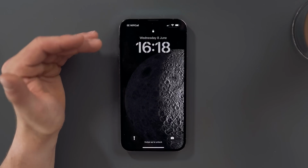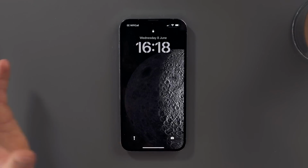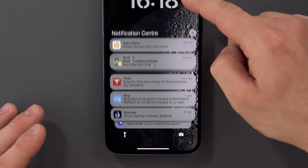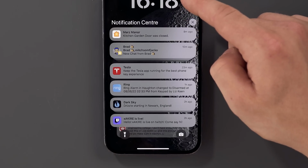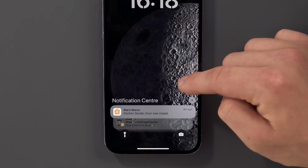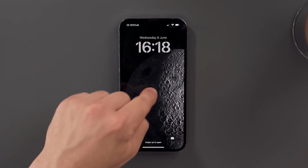So as you can see here, we have a brand new font on both the date and the time, and a new wallpaper here with no notifications. Notifications now come up from the bottom of the screen, as you can see. So this makes one-handed use for people with small hands like myself much easier than having to swipe down from the top.